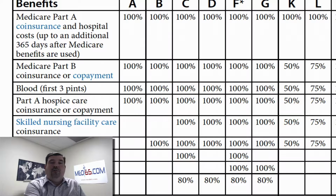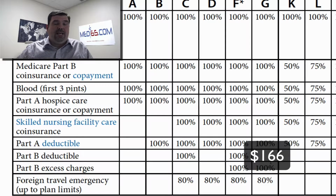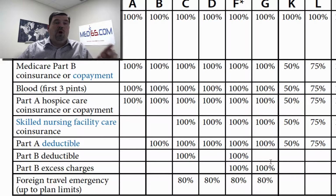Now, that is with Plan F. Obviously, Plan F is the most expensive, and we'll talk about more of the different premiums for those. And then Plan G would be the next one down. As you can see from the screen here, it does not cover the Part B deductible. So Plan G will have, and for 2016, the Part B deductible was $166. For 2017, it'll be $183. But a lot of times that is a good value. So a lot of folks do look at a Plan G because they only have the small deductible to pay.